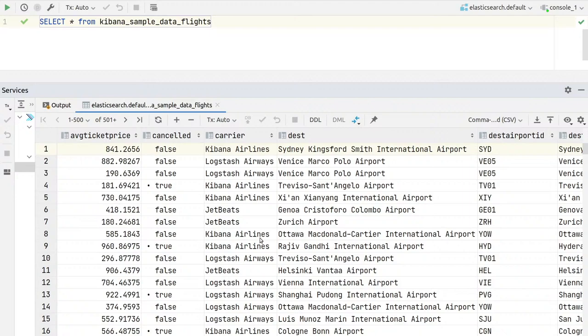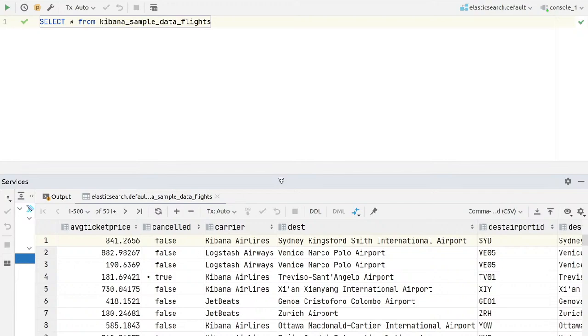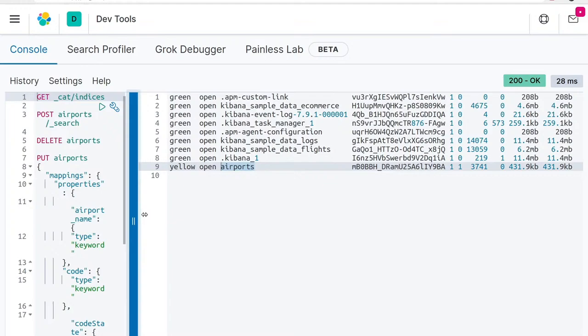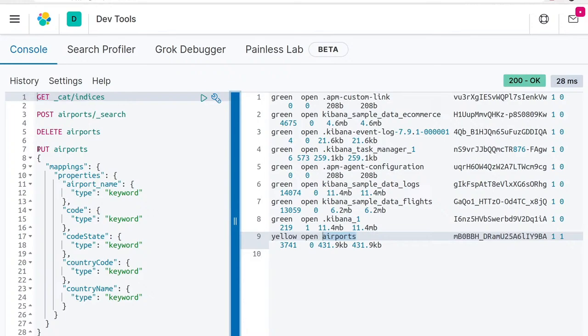Let's have a look at how we can do this in real time. So what I did, I went to Kibana, and let me switch back to Kibana, and let's go to DevTools. And in DevTools, you can see that I have, again, those Kibana sample data indexes. And I also created an airports index. Airports is essentially this index, like the definition that you see here.